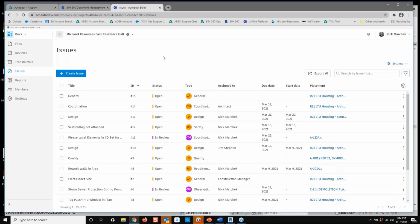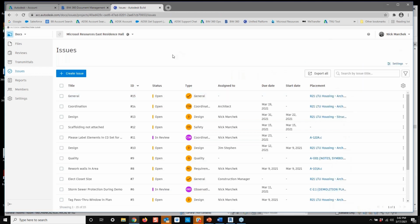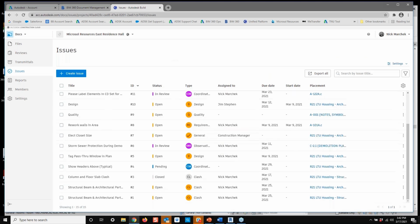So whoever you assign it to will get an email. They can address it in Revit, make those changes, push it back up to the cloud, and they can come into the unified platform and change whether this is open, pending, in review, or closed. So you can see how a lot of the tasks that we have to keep track of on different Excel sheets, where information is all over the place, can all be housed in one location for us.